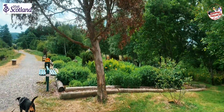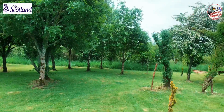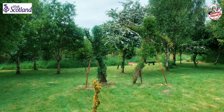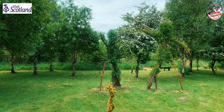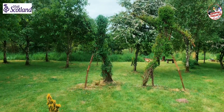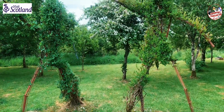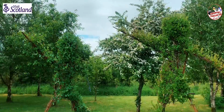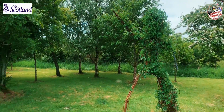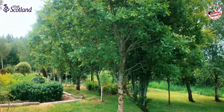It's lovely. They've got all different types of trees planted here as well, and all the trees are labelled. There's a little sculpture tree there. Looks like a man and a lady, which is not quite grown yet, but there we go. Tree of a man, and I presume that's a lady. Needs a bit more growth on there.